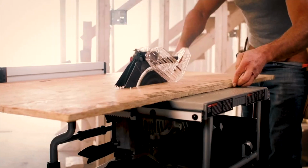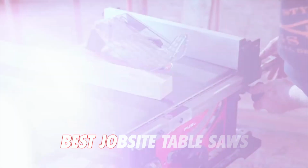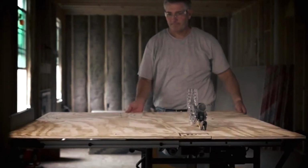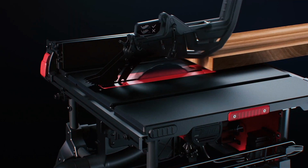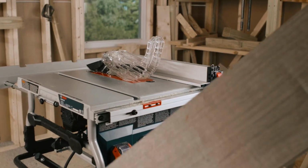When it comes to tackling tough projects on the job site, having the right table saw can make all the difference. The best job site table saws combine power, precision, and portability to help you get the job done efficiently. In this video, we'll highlight top choices that deliver exceptional performance so you can find the perfect saw for your needs. Let's dive in.